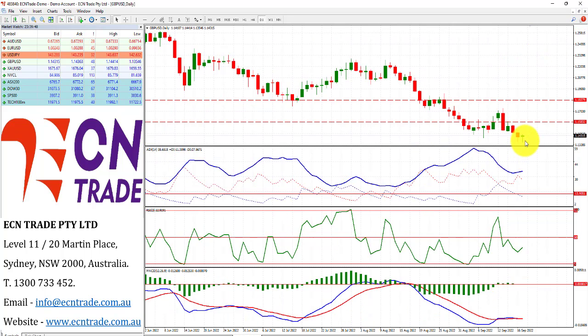Sterling a little bit firmer, and we've got a sort of a potential hammer to a dragonfly doji coming through here, but I would like to see a little bit more strength coming through. I like there is some divergence here, and therefore I could see further gains, and that is if we see a close above the level of 114.55. And we're trading just beneath there at the moment, around 114.30.